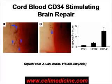This is an animal model in which a stroke was induced in the animal by ligating the artery that feeds the brain, one of the arteries, the middle cerebral artery. The animals on the left, where it says B, received stem cells, CD34 stem cells, and as you can see, there's a lot of new blood vessels where the blue arrows point. Animals on the right received cells which are not stem cells but cord blood cells, and as you can see, there's not a lot of new blood vessels made.